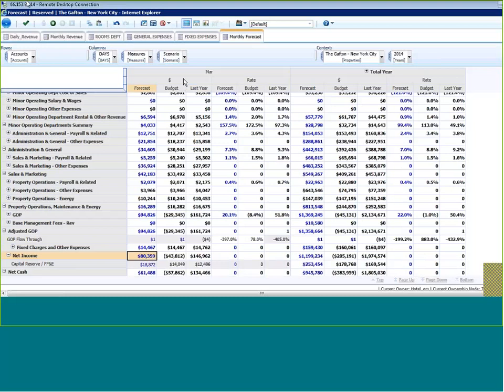And what a sandbox does, it allows you to create an alternate scenario. And that scenario is only seen by you. It basically gives you your own area that you can play around with the data and manipulate it, and then compare that changed data to the data that's actually in your forecast. And you can do as many scenarios as you need to and want to.